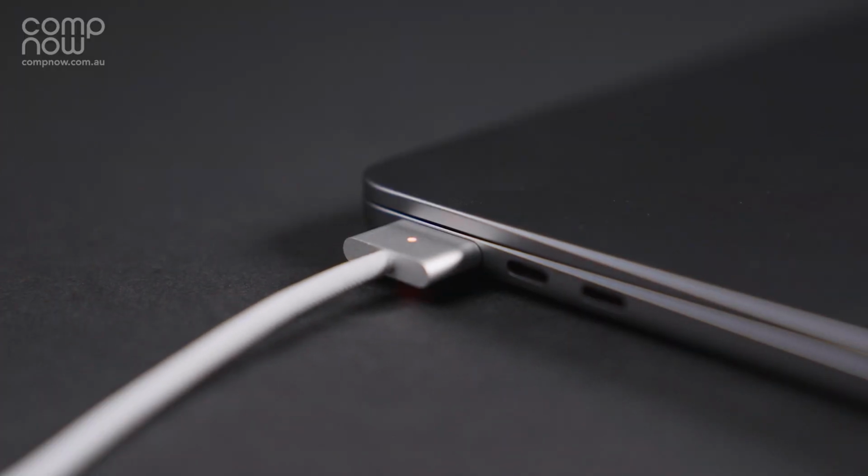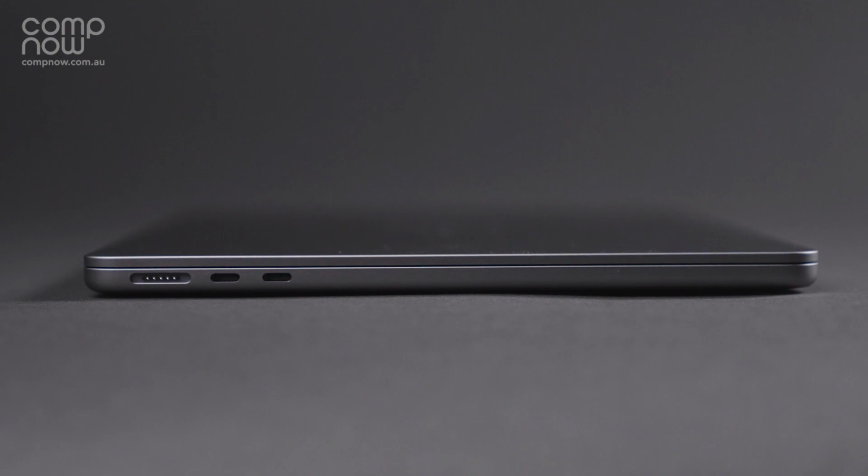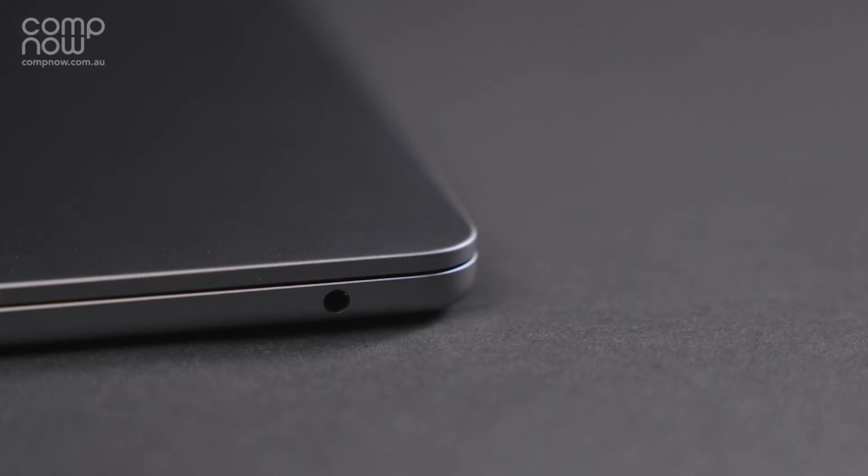A quick run around of the ports. First, MagSafe, giving you ultra fast charging. We also have 2 Thunderbolt ports and a 3.5mm headphone jack.